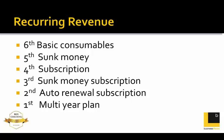So for us, that might be we pay to go on a training course for, say, £1,000, and we get given loads of tools and resources at that course, and we then have to pay a monthly subscription to be able to use those tools and resources.